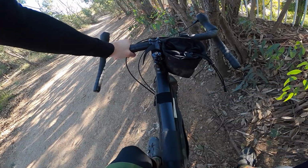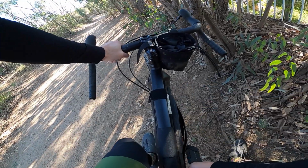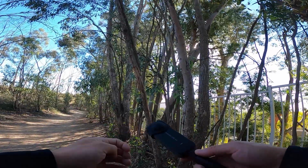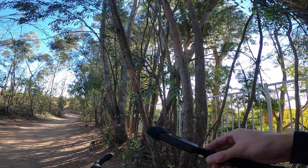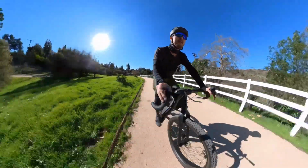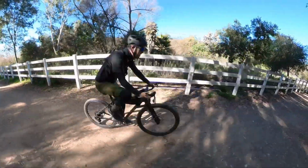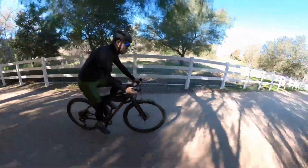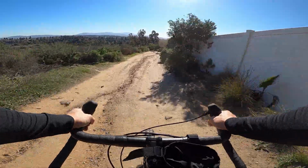All right, check this out. Gotta reinvest into the channel, baby. This is Insta One, no, Insta Three. It's too many numbers. Insta 360 X2. Been eyeing this camera for like a year now. Gotta up that B-roll game. B-roll, how's it B-roll if there's only one person? Speed go.